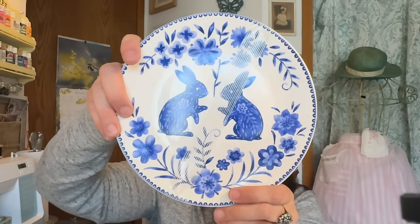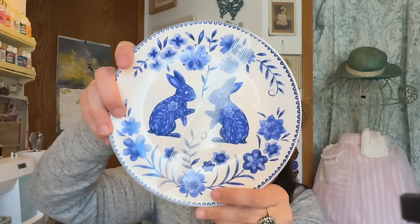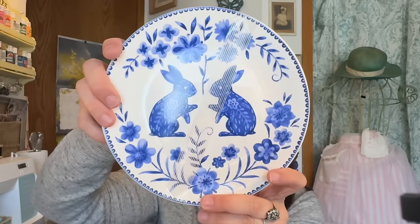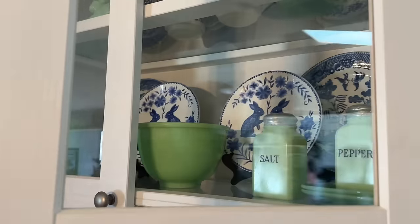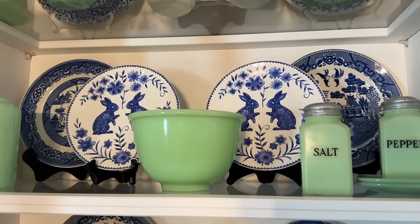So I am going to put these in my hutch before Easter, but then I'm going to let them just be there for spring, because I think that with the flowers and stuff there, it's a very spring motif. And I think that'll be really pretty. Love them. Okay, here we are at my hutch. And I have placed the plates. Oh my goodness, I love them so much.